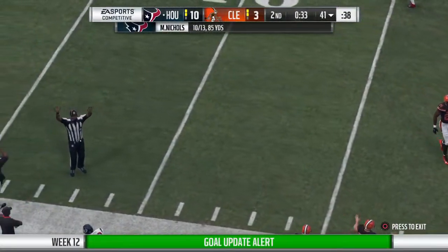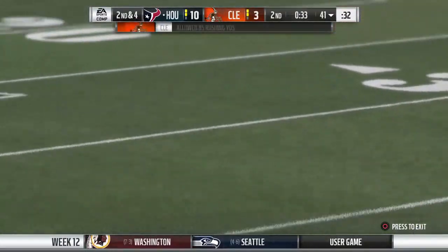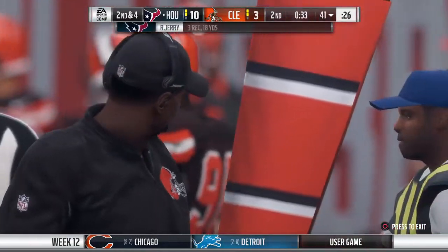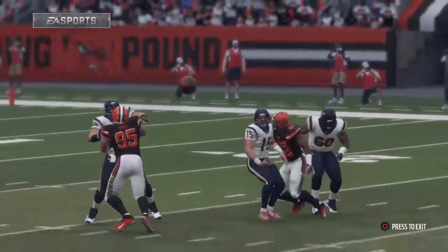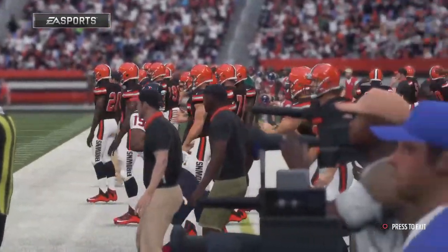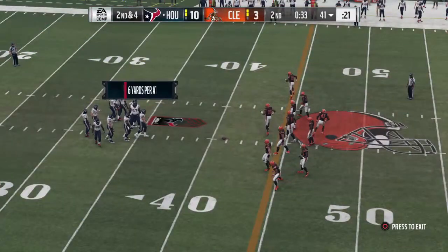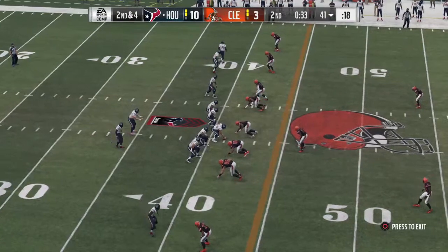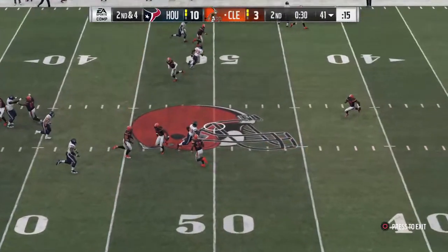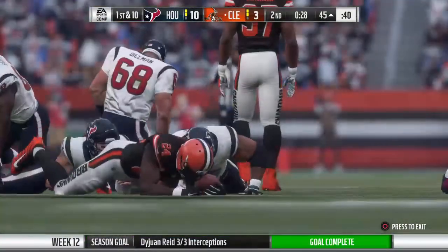After getting this one across the 40, a gain of 6 there on first. Second down now after the pass completion. Now a shotgun snap as they'll look to throw. And they'll set up shop in enemy territory at the 45-yard line.